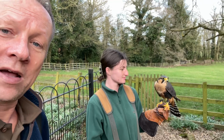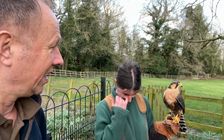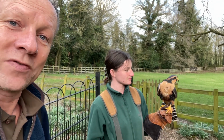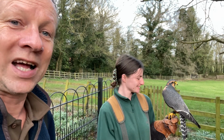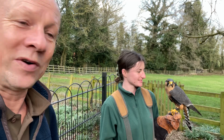Now, here's one here. This is Maya. Maya was bought, trained, and was a hunting falcon here at Icarus Falconry. First season, and then since then, she's been Emily's flying display bird. The first ever falcon that Emily ever swung a lure for, and I can tell you now, Aplomados are fast and they can turn. So a baptism of fire into lure swinging for falcons.